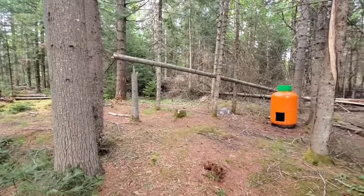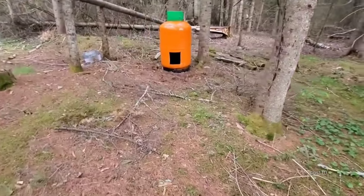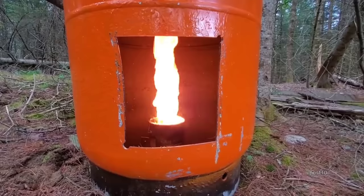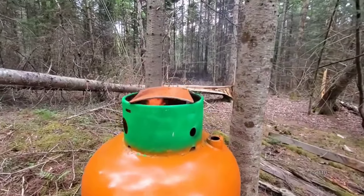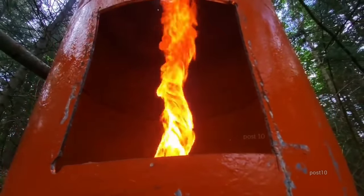Here we are at one of the campsites. Debris all over the ground, and it's all dead and dry. I can break it up, load that firebox, and light it up. This is the perfect fire-nado generator. Look at the flame going all the way up through the top. So awesome with the exposure all the way down.